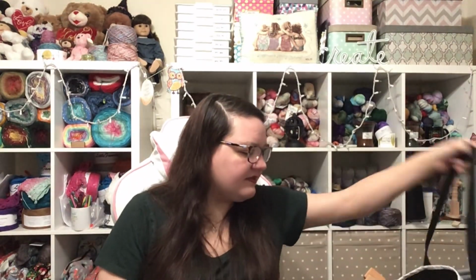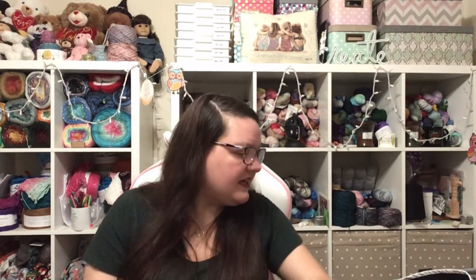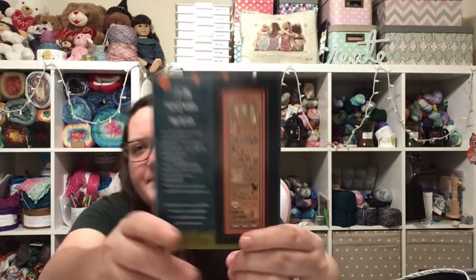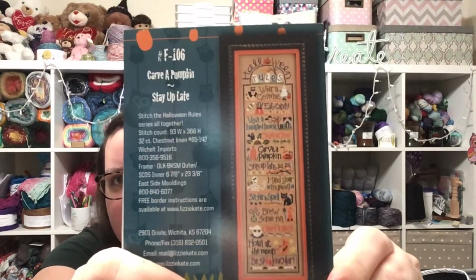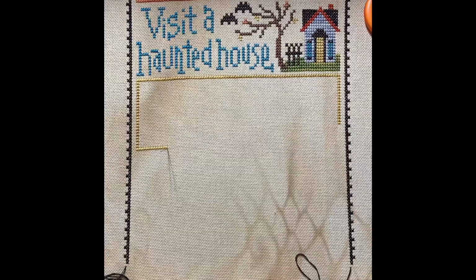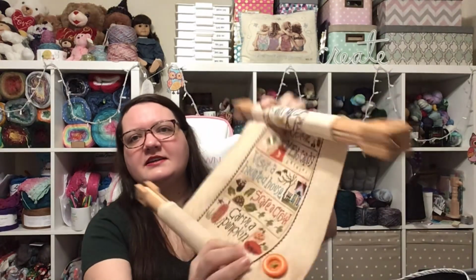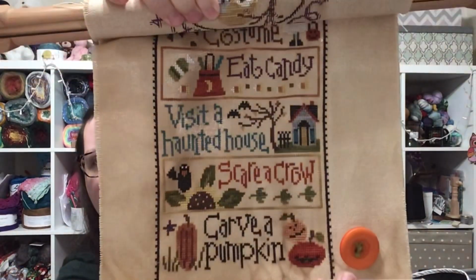So, one of the first ones I worked on is Halloween Rules from Lizzie Kate. Here is what it looked like last time I worked. No, first I should show you what it will look like in the end. That's what it will look like in the end. And here is what it looked like the last time I worked on it. And here is what it looks like now.